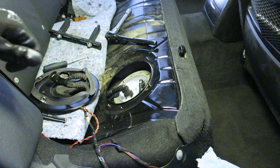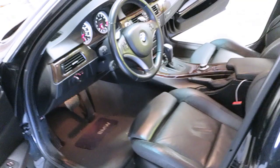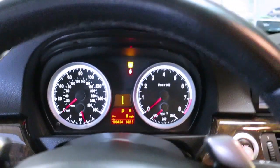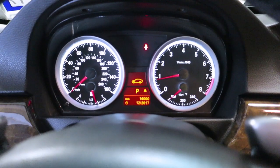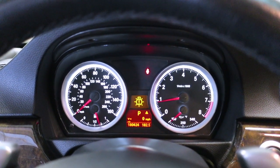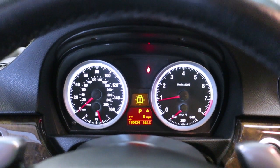It's good and tight. We're good to go. Now before putting that back seat back down, let's try to start the car. I got a bit of a prime from there. That was pretty uneventful. It primed up really quickly actually. It was pretty good. So running good.